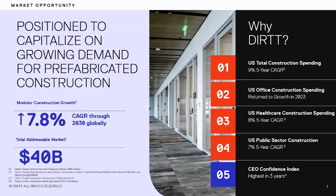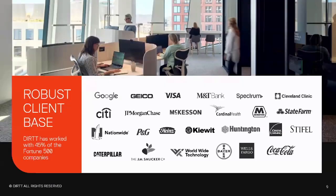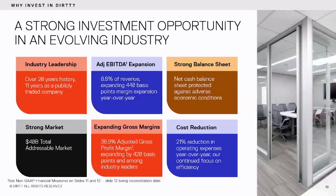Because as of now, and I'll dig into this in a little bit from a financial perspective, last year we were 175 million in revenue. And of that, we are the top 1% of offsite modular prefabricated manufacturers. As far as our tenure, having been in business for over 20 years now, we've worked with 45% of the Fortune 500. Many of these names you'll find here familiar. In fact, some of you have probably been in an environment that was built out of DIRTT solutions, and you may not have even known it.